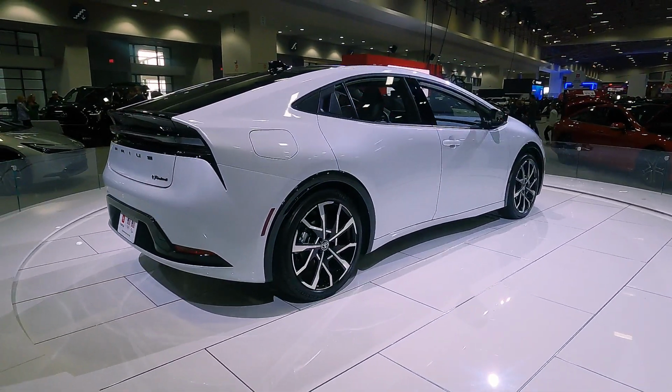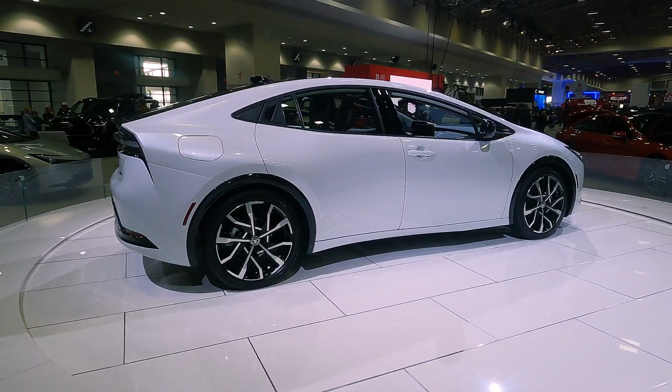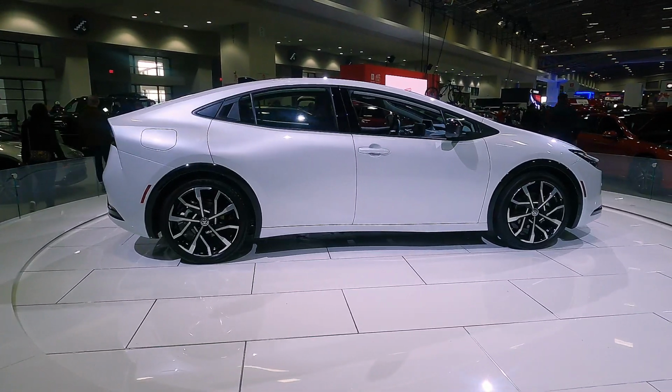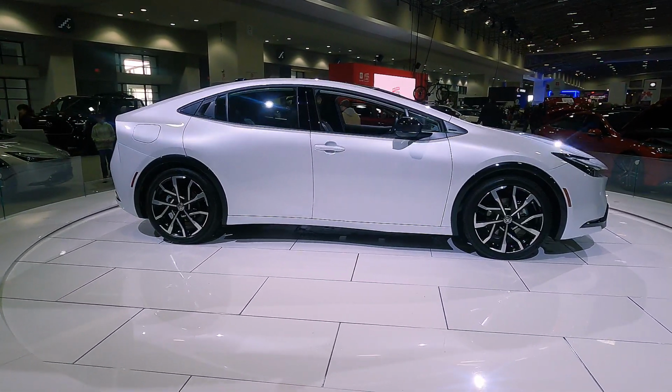Toyota, unlike some other manufacturers here, does not allow you to get into pre-production model cars, but Chevy is also on there because we have some big Chevy EV stuff coming up, and we're not able to see inside those as well, or even get as close as we can to the Toyotas.